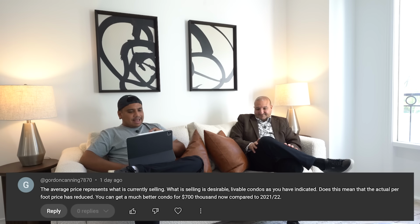He says the average price represents what is currently selling. Yes. What is selling is desirable, livable condos, as you have indicated. Does this mean that the actual price per square foot has reduced? You can get a much better condo for $700,000 now compared to 2021, 2022? Yes, in a nutshell, cost per square footage has come down.